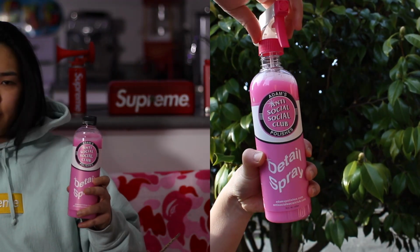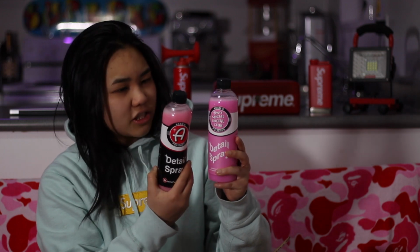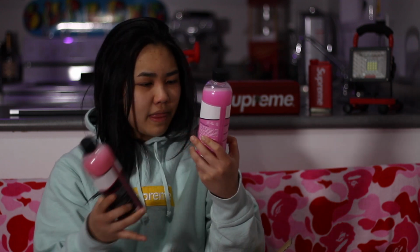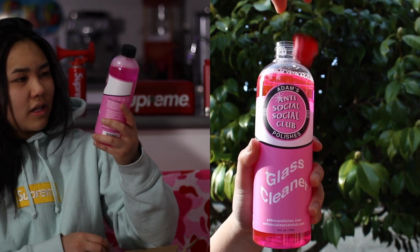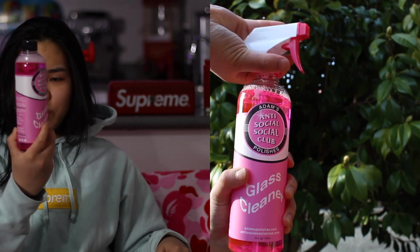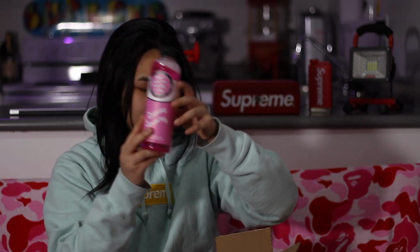Next, I got some detailing spray. Just like the regular Adams Polishes detailing spray, actually the Anti-Social Club one is a little bit more pink than the regular one. I didn't know that. I don't know if you guys can pick that up on camera, but yeah, got the detailing spray. They sent me some glass cleaner, and I love how pink this is. Pink is one of my favorite colors, and I love how bubblegum pink this kind of is.